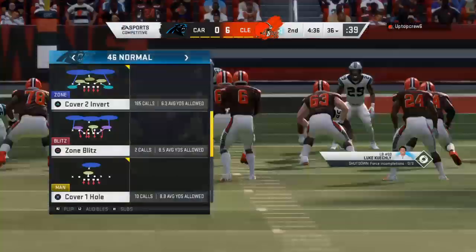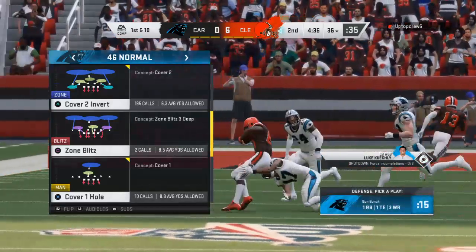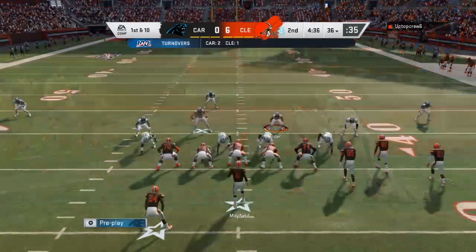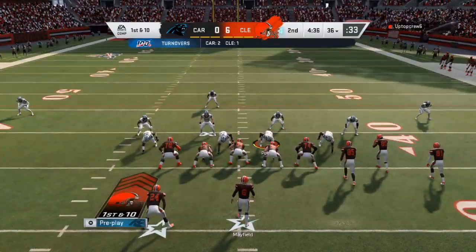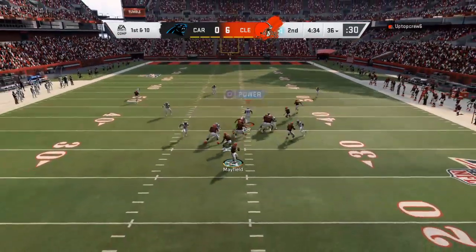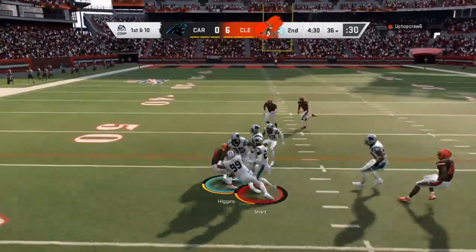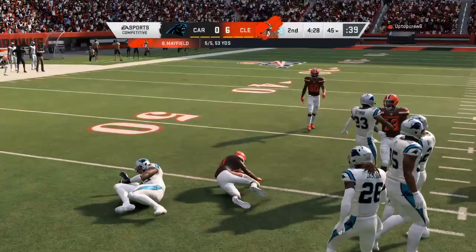This drive didn't end well, but if they can keep stringing these together, they'll like what they're doing. That was an 8-play drive before it ended in a fumble. So the takeaway's got to be doing what we want to do and doing it well. Just got to take care of the ball at the end. Mayfield completes it to Higgins. And that'll be good for 8 yards to the 45.